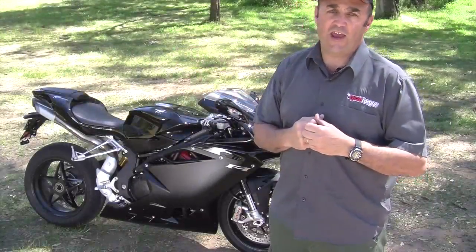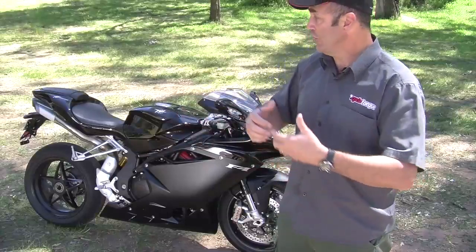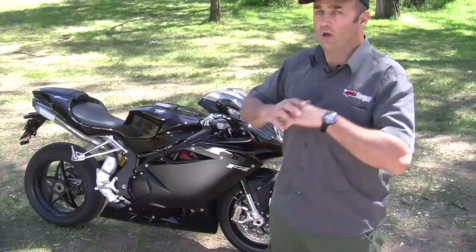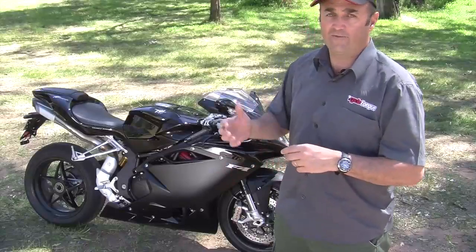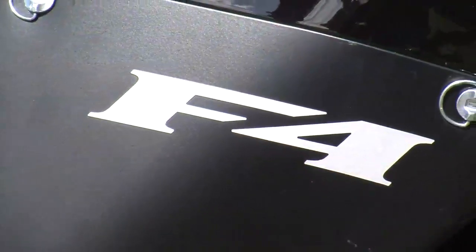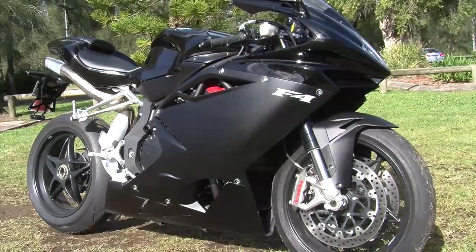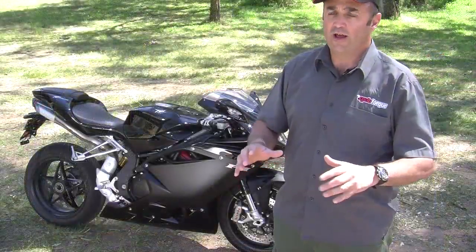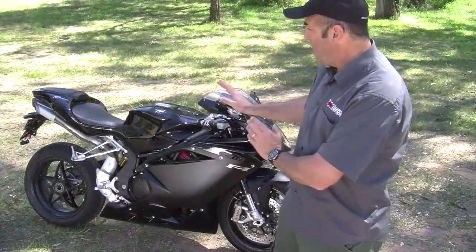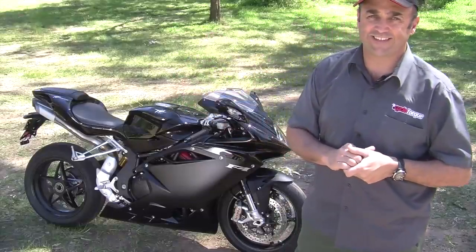MV Agusta's F4. Now, it's a 2011 model, and in Australia, you could only get the F4. MV Agusta didn't build any F4R or F4RR models. Now, this particular bike here is $25,800 ride away. So that means anywhere in Australia, doesn't matter where you live, that's what it's going to cost you to ride out of your local MV Agusta dealer.